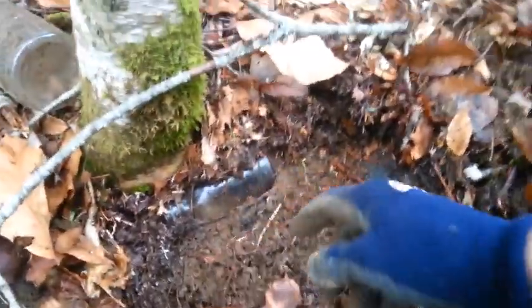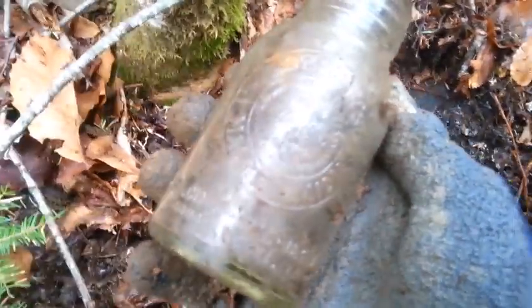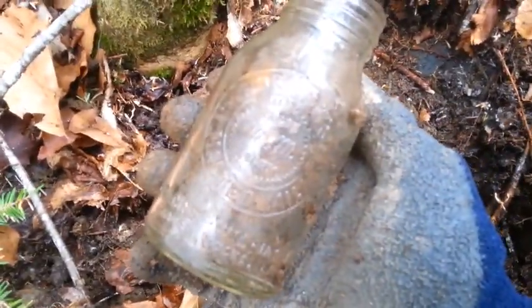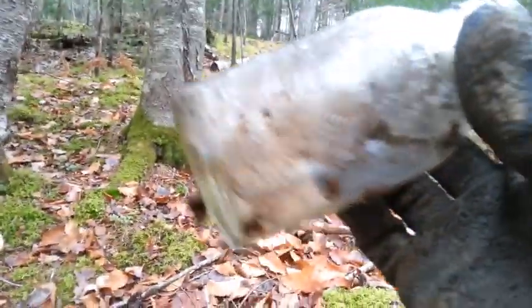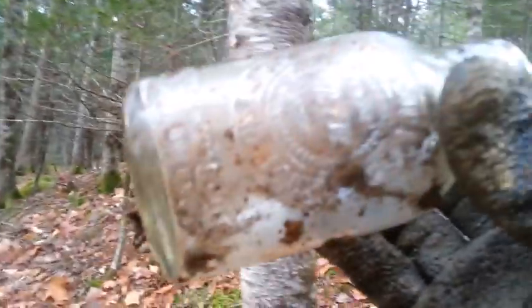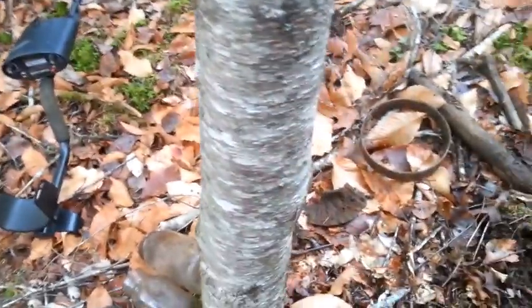One more right up against these trees here. Geez, it's a small Horlicks. Are you kidding me? Right on. This one's a little bit of an aqua blue color. Yes, sir. What are the odds? There's three different Horlicks right there, and I haven't even got any metal detecting footage yet.